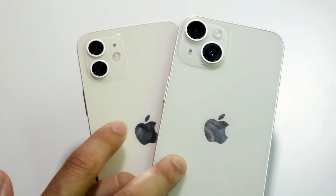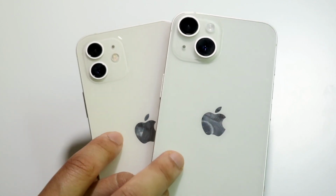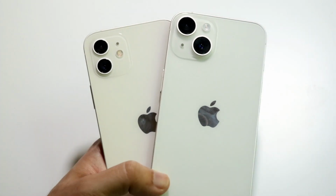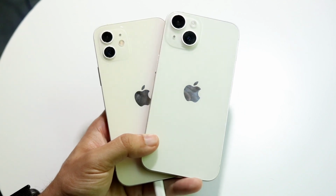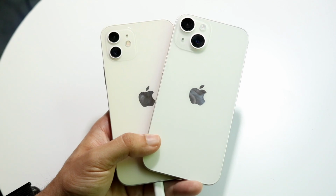MagSafe capability between both, debuted on the iPhone 12, but it's still here on the iPhone 14. Wireless charging on both as well. IP certification on both. And definitely some good stuff. There's some overlap, but there are some differences too, like I mentioned, throughout the body, but there are definitely way more similarities when it comes down to it. So that kind of covers it up there too.